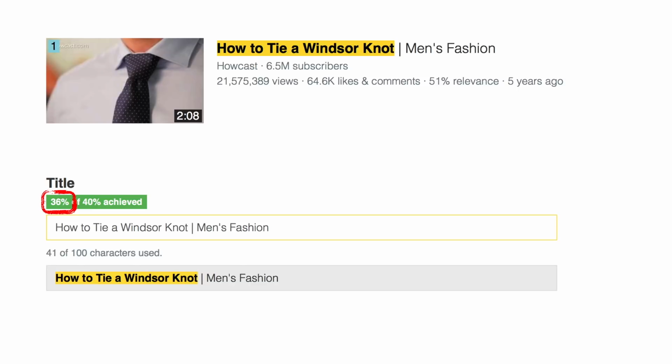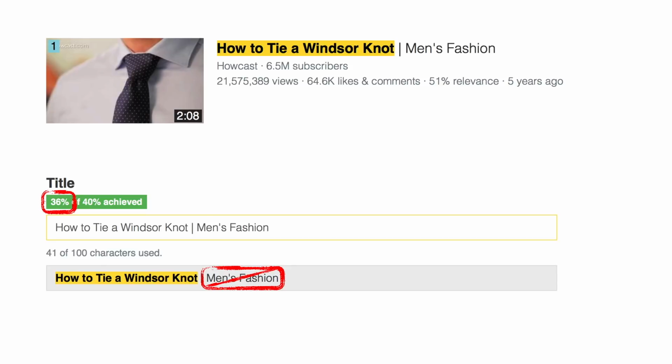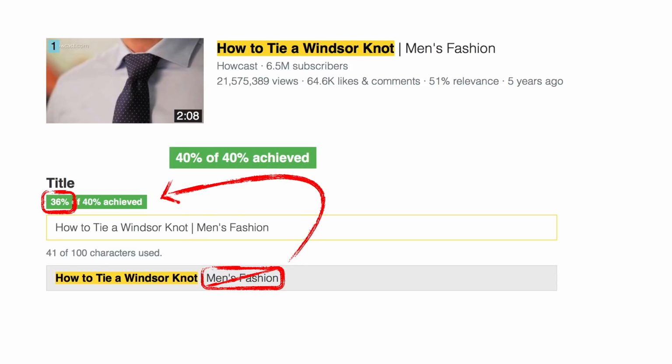Really good. The relevance is actually so high because the title starts with the full search term, which is marked in yellow. But what about the words at the end? Men's fashion. If we would remove these words, the title would actually reach a full 40%. So why are these words included? Definitely not for the viewers who read the title.